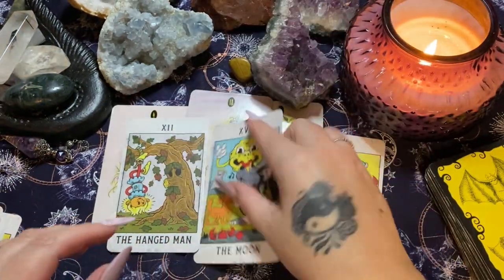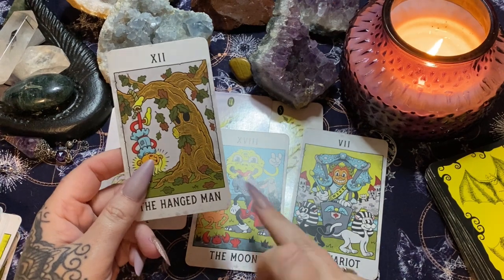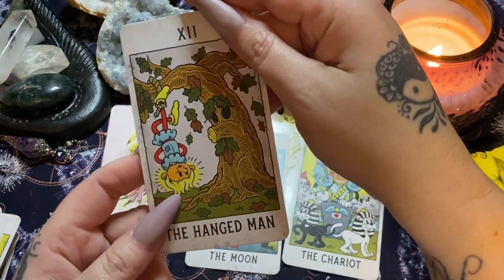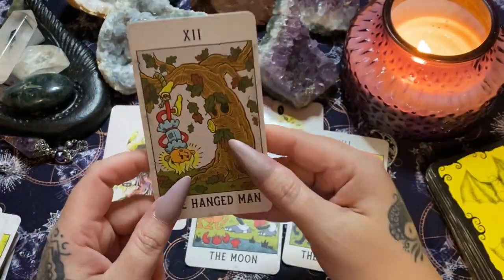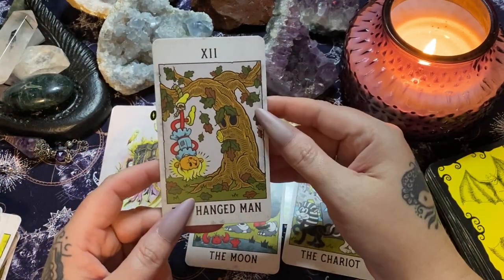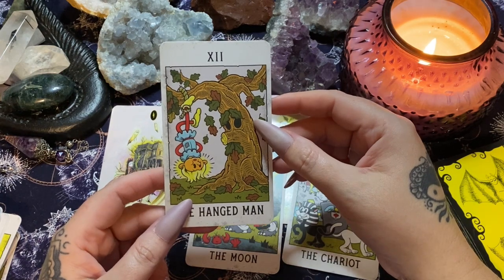Once that light is shed, which again, look, we have a tree here. The Hanged Man. The light is going to be shed and people are going to start seeing things from a different point of view. Okay? Usually you would be upright like this, but see, the Hanged Man is hanging upside down. And once again, a tree, like I said, family. I'm telling you, this is family related. I don't think it's work related. I think it's someone within the family.